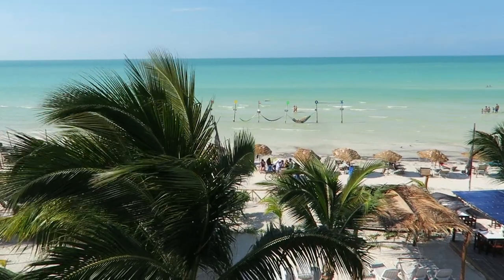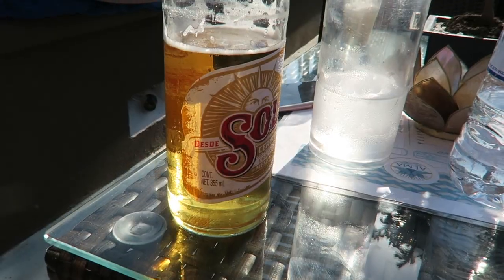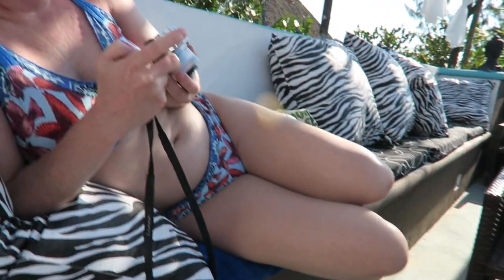Yeah. Look at the view. Have a drink, the view. Glad this girl told us to come up here. Guys, we're just chilling here, having some cerveza, some agua. We're already admiring the photos we got, just amazing, of the place over there.